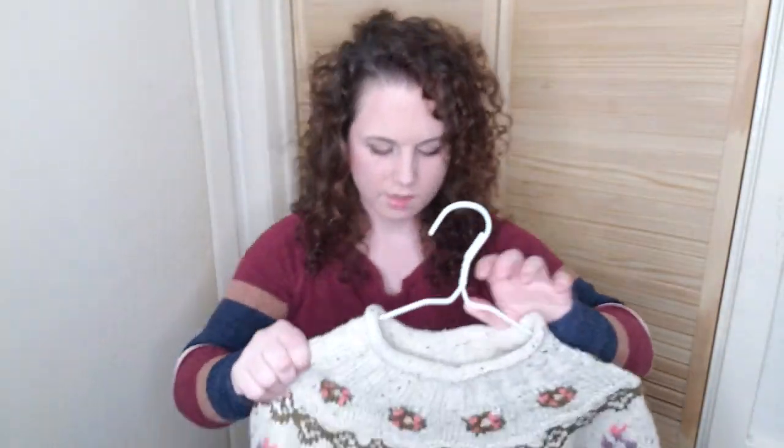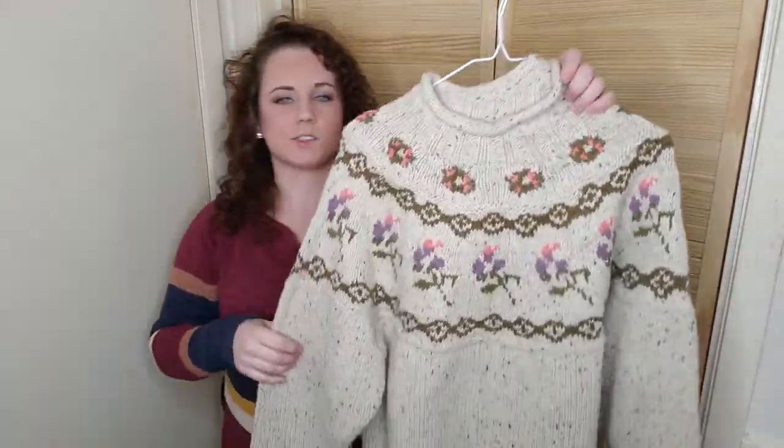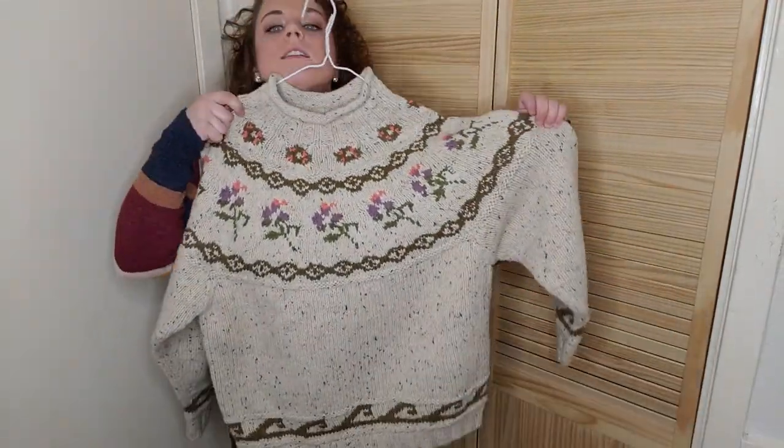Okay. And next is this vintage floral heavy knit oversized sweater, which I love. It's a size medium. Oh, I could live in these types of sweaters, but so many people look at them, so that's why I sell them.